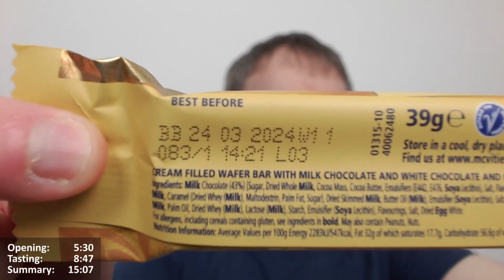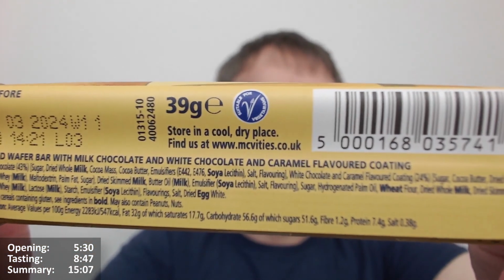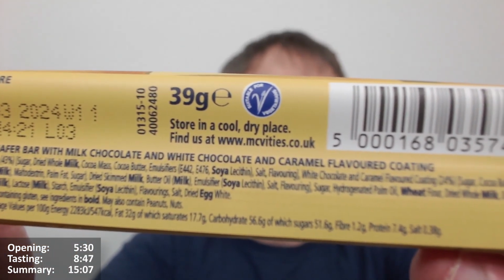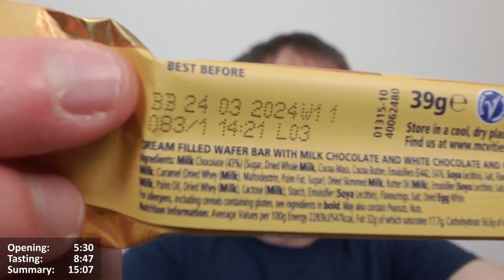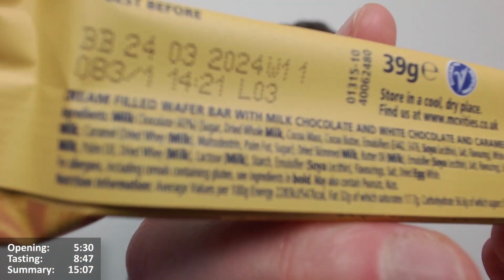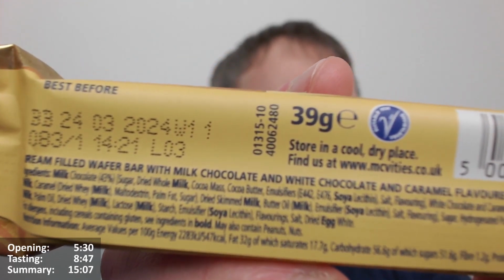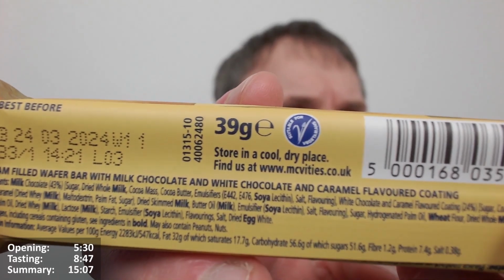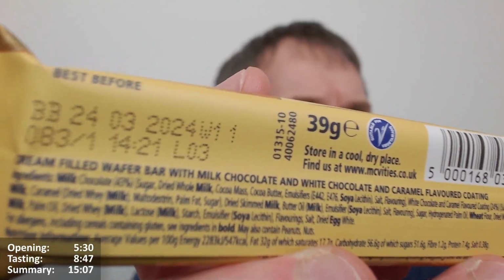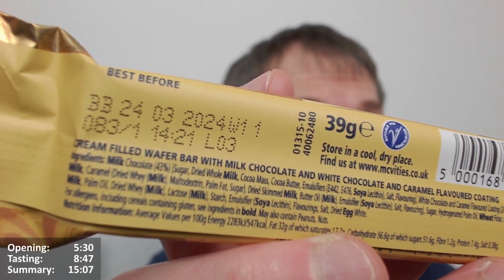I'm sure the McVitie's Gold Bar doesn't have any chocolate in it, even though it looks like it does. So it says milk chocolate 40%. Struggling to focus in on this one. Caramel flavour coating 24%. I can't see any mention of white chocolate in there. It said milk, and white chocolate and caramel flavoured coating. The caramel flavoured coating is where the white chocolate is, but it doesn't specifically say white chocolate anywhere like it does with milk chocolate. That's interesting, unless I'm missing it.